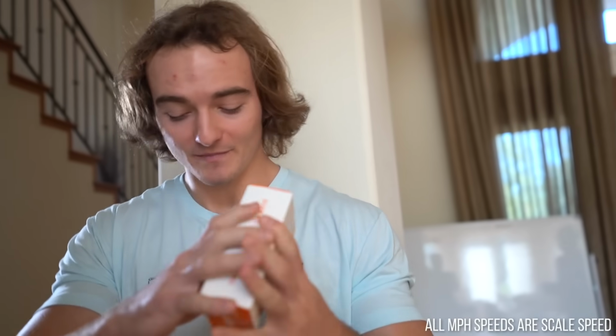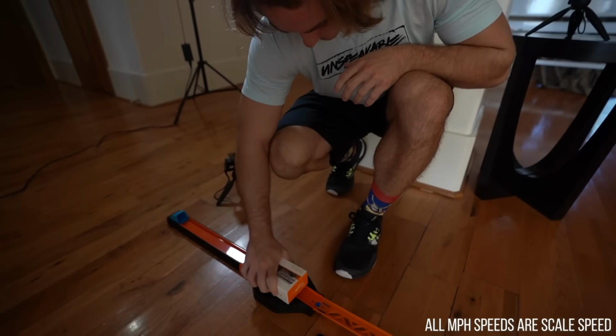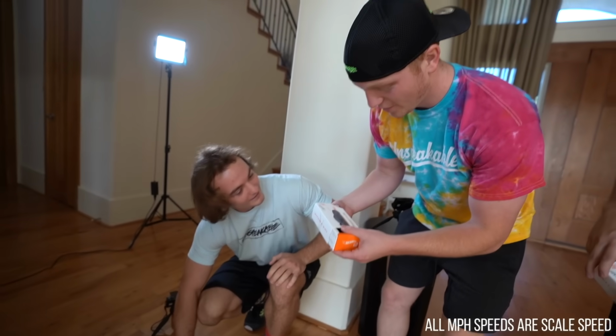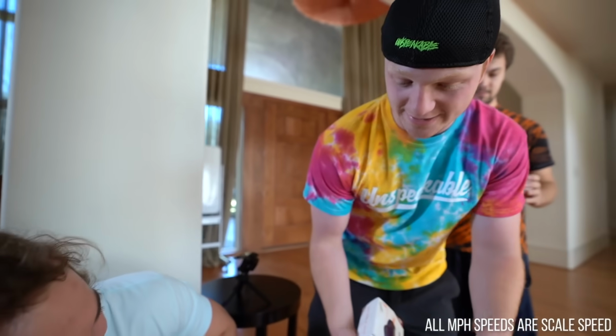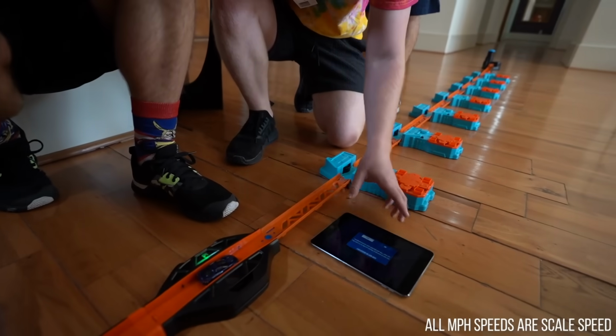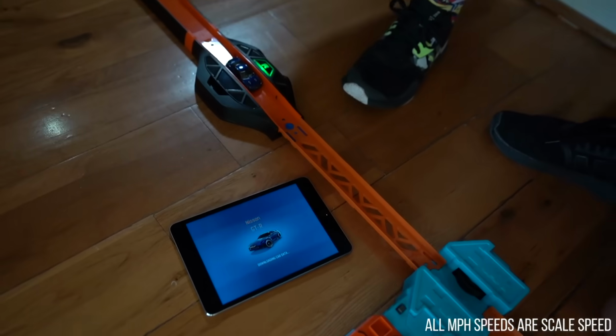I picked Tankful and I'm gonna scan my car into the portal. Yo, why isn't this working? That's not how it works. Look, you gotta take the car out and you gotta scan it. Just like this. And then it lights up green and then boom, car's now in your inventory. Would you like to scan this car? Yeah, I would. Woo, look at that.